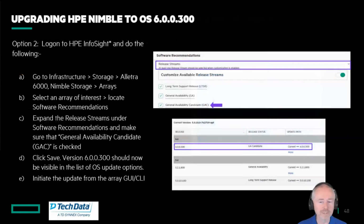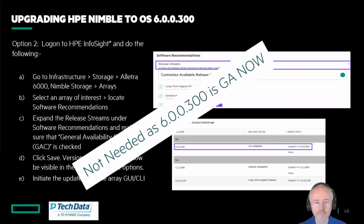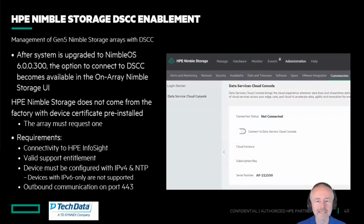And I'm going to show it in a minute in my demo. But so what you have to do is you have to log in to InfoSite, and you have to do the following. I'm not going to read everything because it's nicely documented as well. And you will get a copy of the presentation. It's GA now. It's generally available. So you just have to update the software of your Nimble array. And then what you need to do is, this is the magic thing.